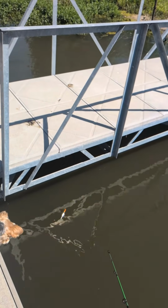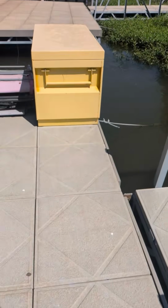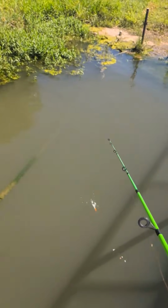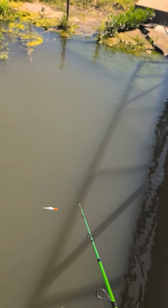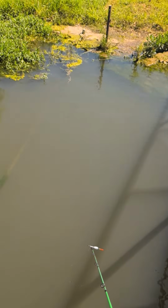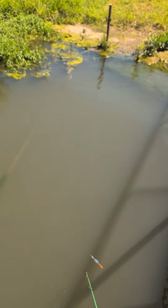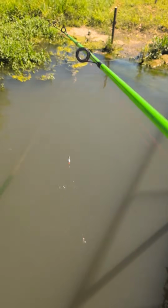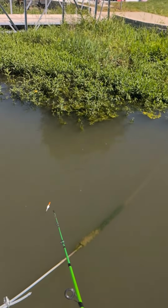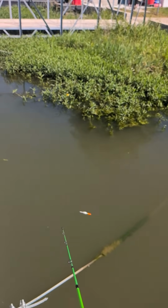I hope something doesn't take my catfish rod in the water. I've had that happen before. I've literally had a catfish take my rod in the water before, and I've had to go save it. It was a big catfish too, about a 10-pound channel cat.